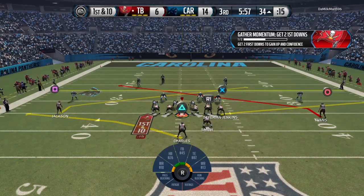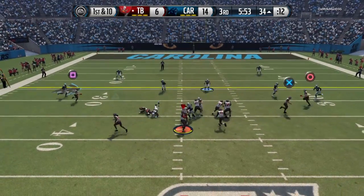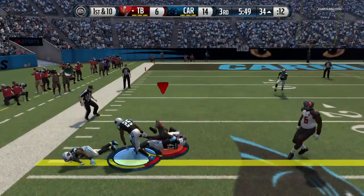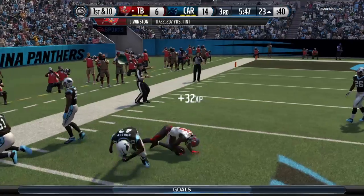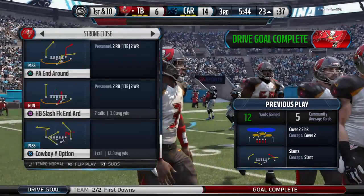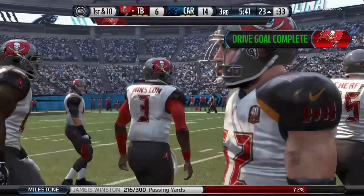The Panthers with a nickel look here on defense. Now 1st and 10. Jamal Charles has the catch. Charles is met at the 23. That's a really good throw and catch, and they get the 1st down, Jim. That's what you want to do. Pick up that 1st down. Now you give your offense 3 more opportunities.